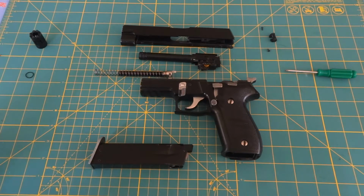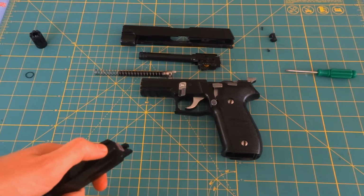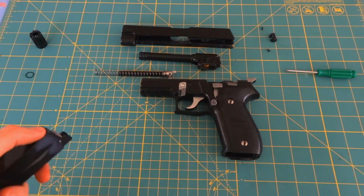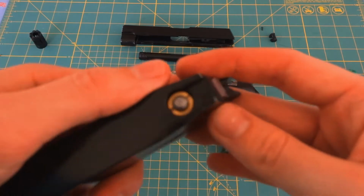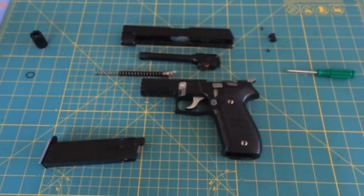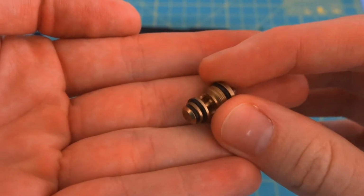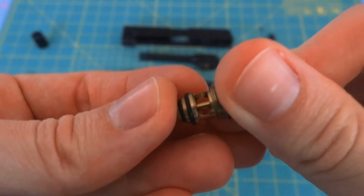There are three main parts that really affect FPS. There are other parts that can or may not, but these are the three main areas you'd focus on if you really want to change your FPS. First of which is your magazine valve, if you want to increase or decrease it. If you want to increase it, you can go with a high flow valve.